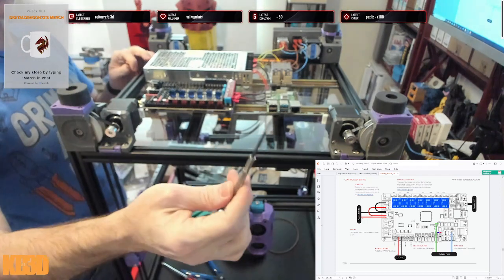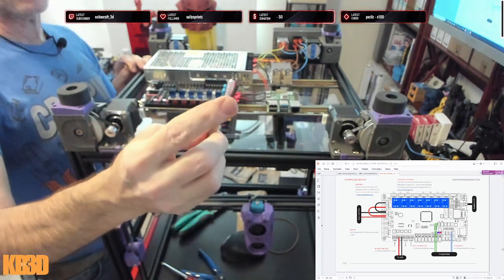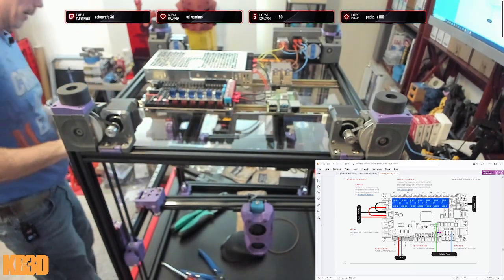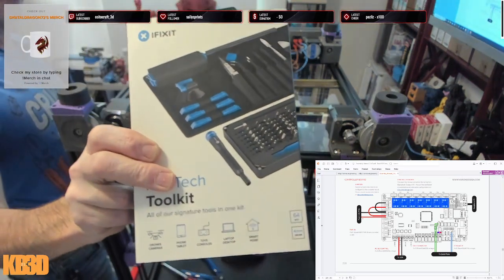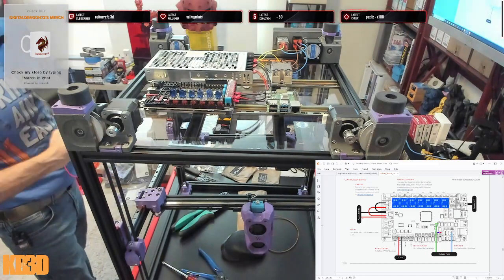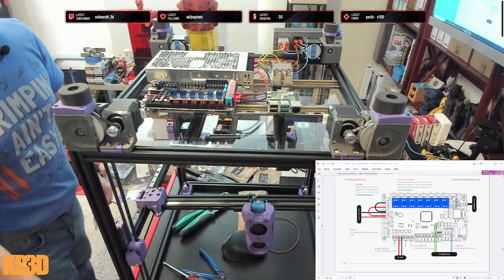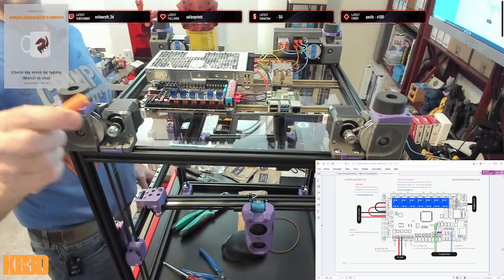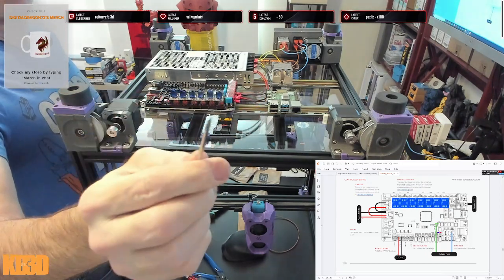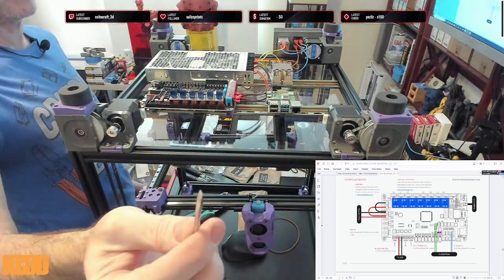flathead. Now you've got a choice. You can go out and get a small flathead. You can get a set like, I don't know, an iFixit kit that has just about all the different bits you could ever want in it. Or if you order from KB3D, you'll get a KB3D screwdriver, most likely. It's going to have your little flathead in it. It's great for these screw terminals.